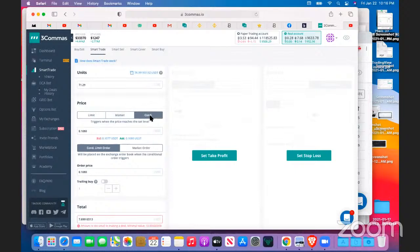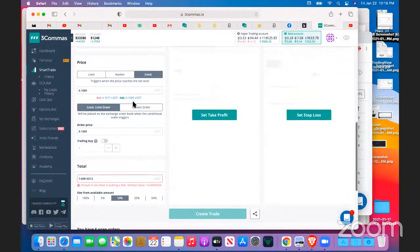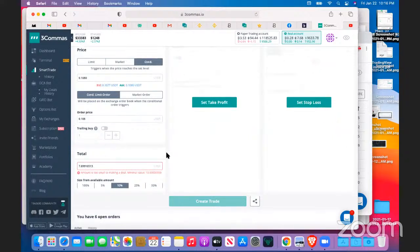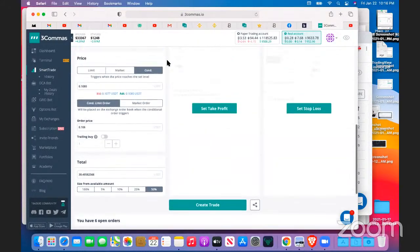Conditional. I'll always use conditional so that it can always act for me as fast as possible. Now, the coin is already at, look at the coin now, 0.0178 cent in USDT. So I may decide to say, okay, can you just leave it at 0.106? Okay, I want to buy this coin. How many? So let me say 50% of my money. So let's say 50%. I'm just doing an experiment for us.